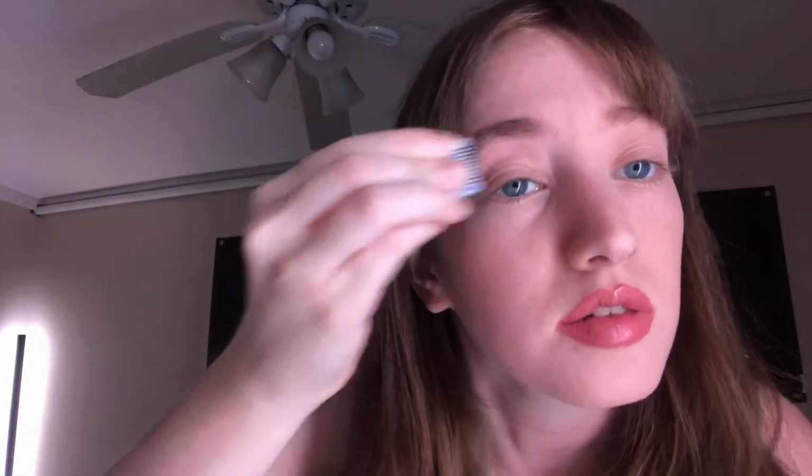To brush my eyebrows, and oh my God, this is like the most satisfying thing on earth. This is more satisfying than when you Q-tip your ears, I promise you.